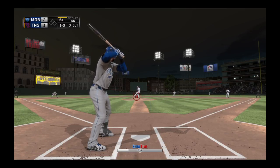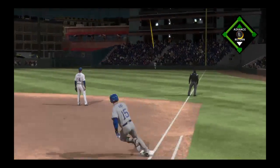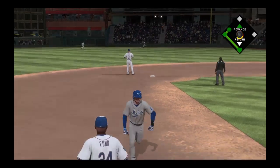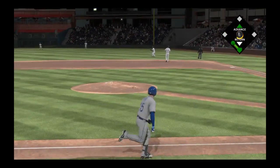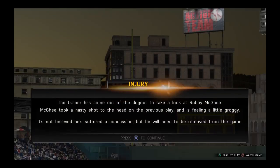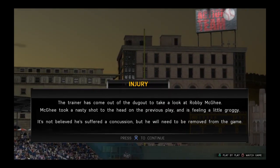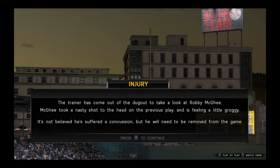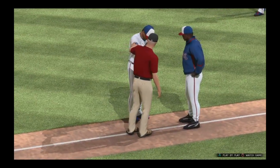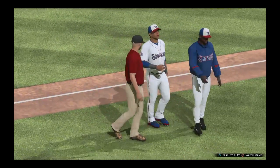Ready with the 1-0 pitch. Taken high and deep to right. McGee ranging back to the track. And he's not stopping. He's trying for it all. So unfortunately, he'll be forced to leave the game here with an apparent head injury. And we're hoping, of course, it's nothing too serious, but it's usually not good when it's above the neck.